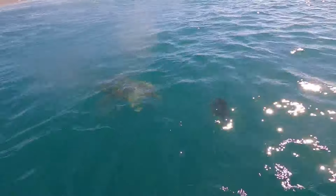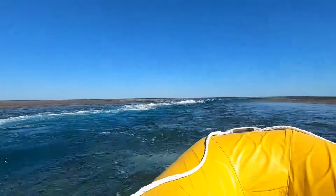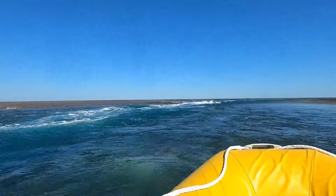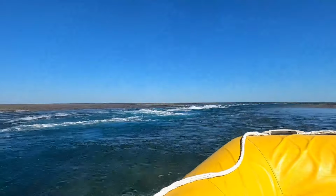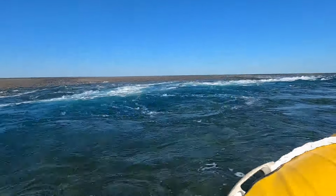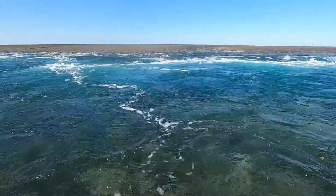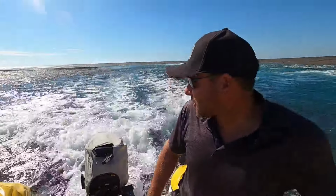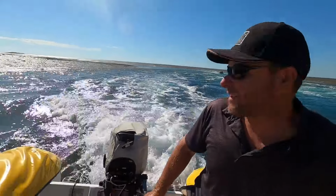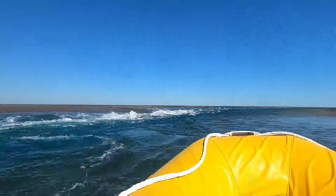Turn the camera upside down and stick it in. Yep. And the bottom's getting shallower. Oh, Jesus. Look how fast it's going! That made my head spin a bit then. That is unreal! Well, behind us, Joe. Turn the camera. The back of the boat, that's stationary. So we're not moving. Not that much current.